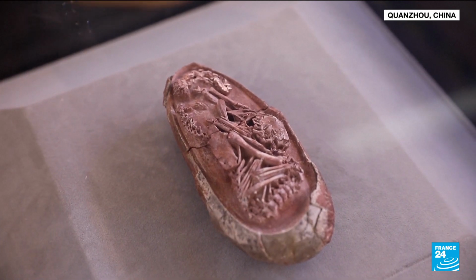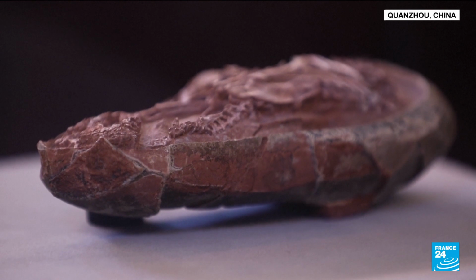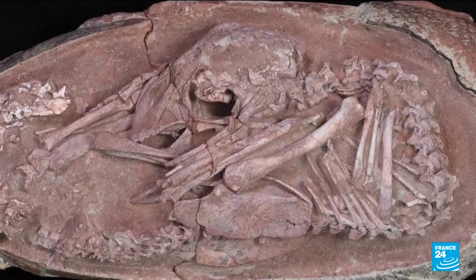Researchers have named it Baby Yingliang. At least 66 million years old, it's an embryo of an oviraptorosaurus, a feathered dinosaur species commonly found in what is now Asia and North America. So this is one of the best preserved dinosaur embryos ever found and reported in science.